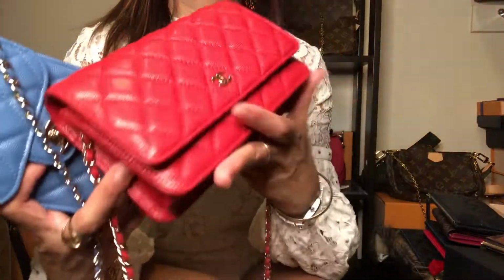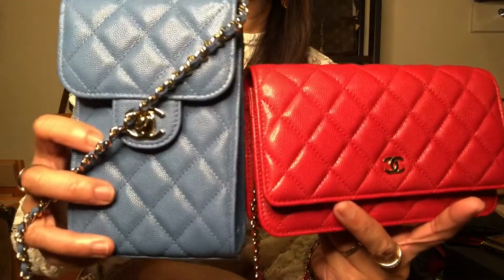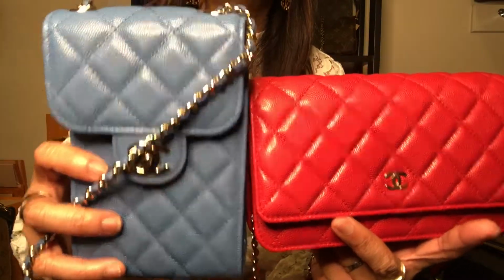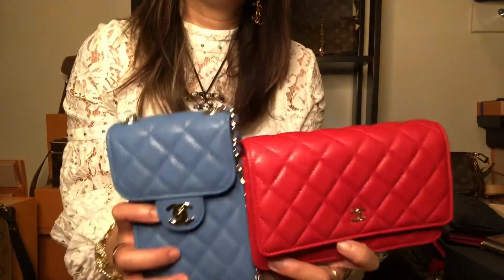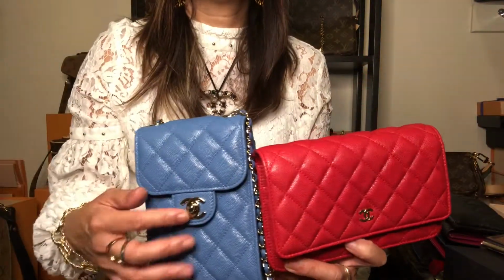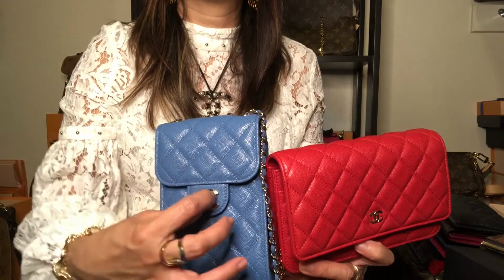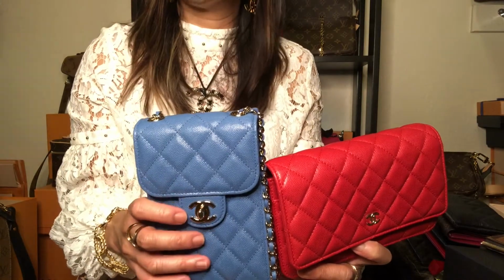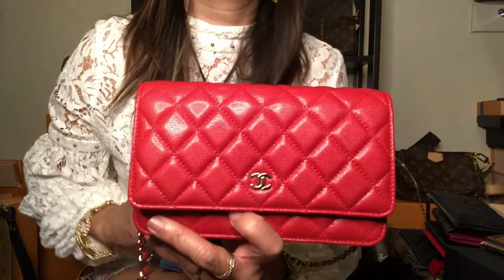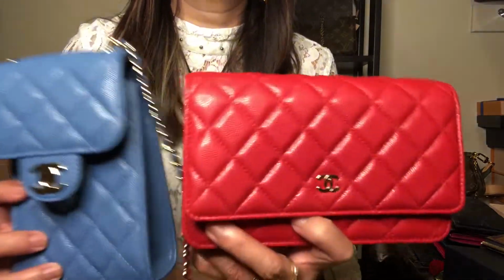This is 2,500 retail now, while this is 2,100 US retail. But when it comes to the logo, this one has a bigger logo, and I love that it has the same turn lock logo as other expensive Chanel flaps, while this is in magnetic closure and has a smaller CC logo in front.